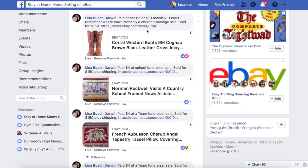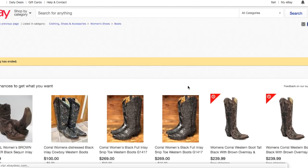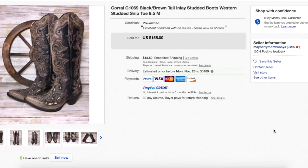Okay, Lisa again paid either $5 or $10 recently. Probably a church rummage sale, sold for $150. So Lisa has learned how to look for the high dollar items and maximize her time listing and sourcing rather than just being glued to the computer all the time, listing. She's really maximized her time in what she's selling. And if you look here is her store name, if you want to go check out her store and see what else she sells. That's one of the perks of these videos, is you can see who's being successful and go look at their stores and then learn from them.